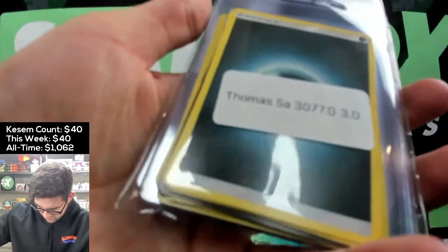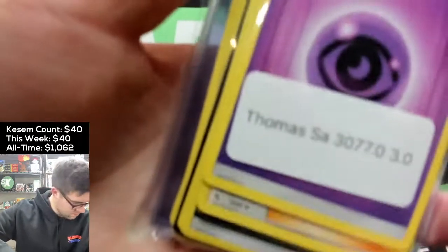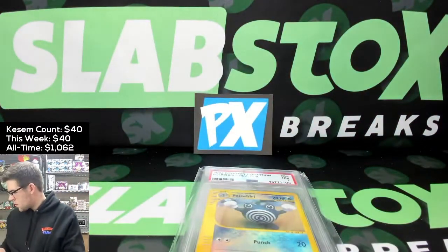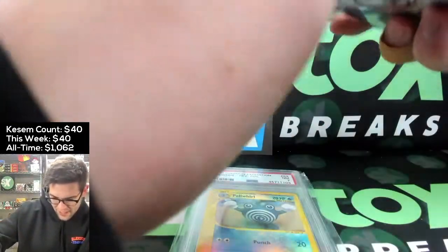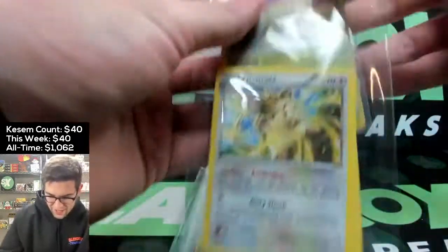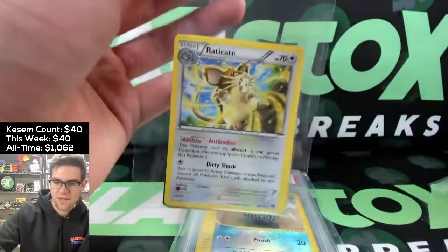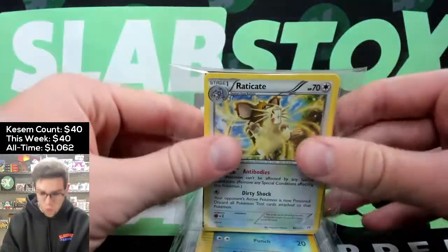So many hits. Might need another team bag for the other cards. I think we will. Yo, Bennett, I was wondering if a PSA 10 of those things were big. Lily full art. Bennett did some research and it's a $400 PSA 10, according to Bennett S.